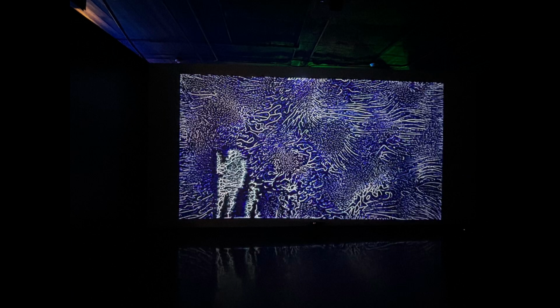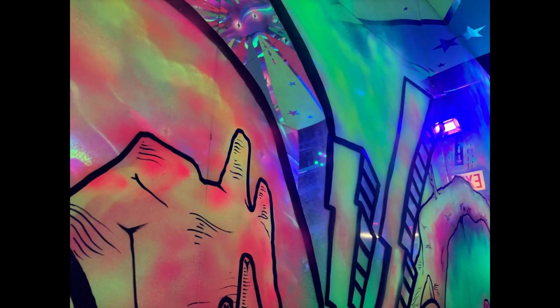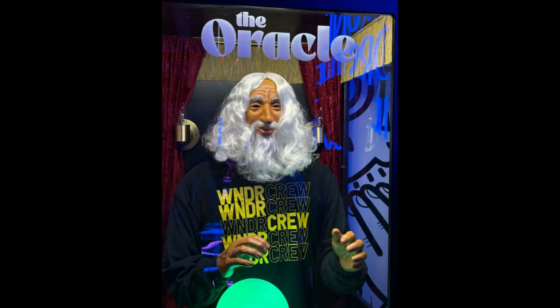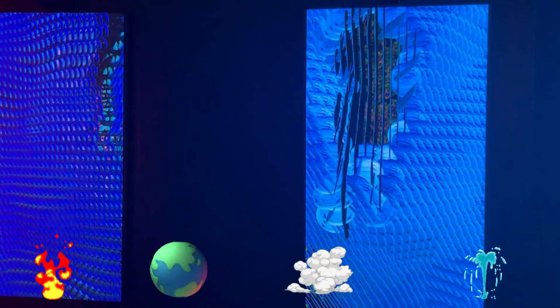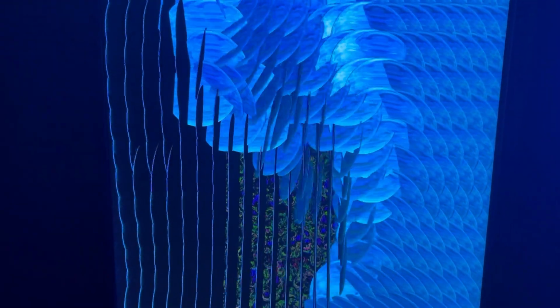In this next display, the white squiggly lines move delayed after your movements. And this UV glow-in-the-dark responsive mural was really beautiful. The Winder Oracle, and a green matrix hallway. Each one of these panels moves differently, and all the elements: fire, earth, air, and water. Look at the way that water patterns move when I wave my hand in front of it. So cool and intriguing, and each panel moved differently based on the element. Very awesome.